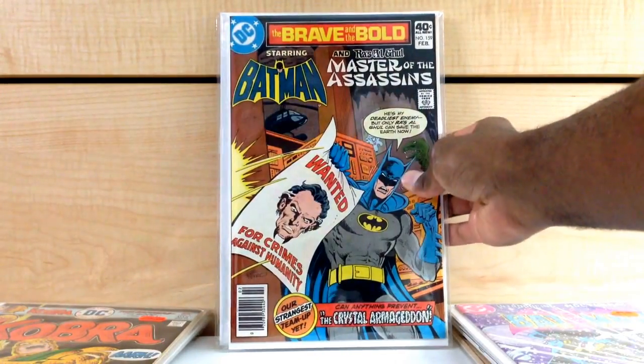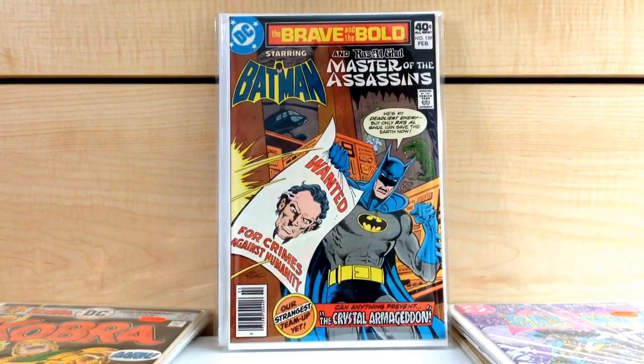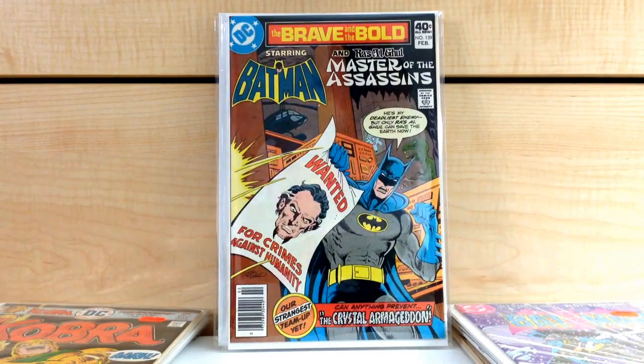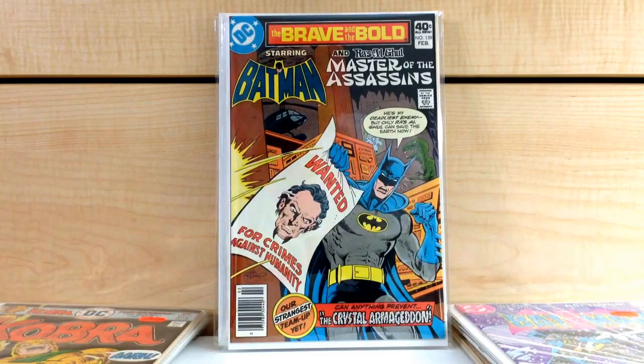Ah, here we go. Brave and the Bold, number 159. This is a rare early cover appearance of Ra's al Ghul. So, this is one of those books that isn't that expensive. I picked this up for $3. It's in near mint shape, but it is really, really tough to find. If you go to the Brave and the Bold section of a comic book shop, this one is missing all the time without fail. And if you find it, you're very lucky. All right. It's not expensive. Again, got it for $3, but it's always missing.